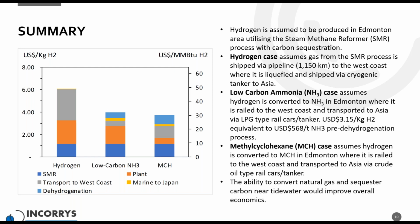And then the hydrogen case, we assume the SMR process, ship it via pipeline to the west coast, almost 1,200 kilometers, and then liquefy it and ship via that cryogenic tanker to Asia. Ammonia, we basically convert it to the SMR CCS into NH3, get some green ammonia, and train LPG train cars, slightly pressurized, and then ship it out to Asia that way. And then MCH, the methylcyclohexane, converted in Edmonton as well, crude type rail cars, tankers, and then send it to Asia that way.